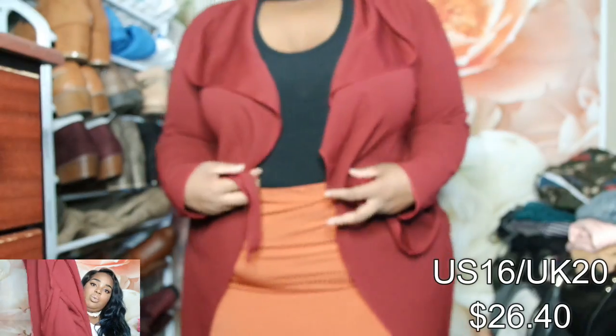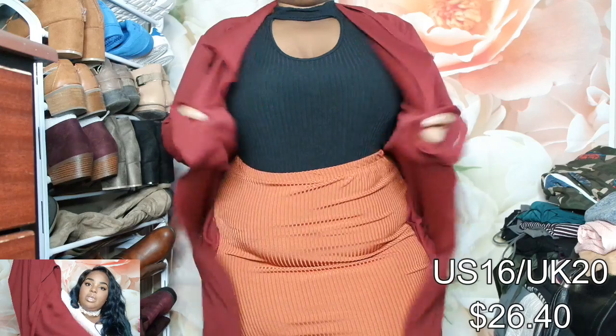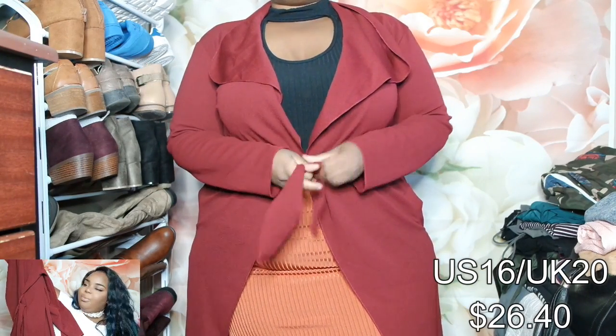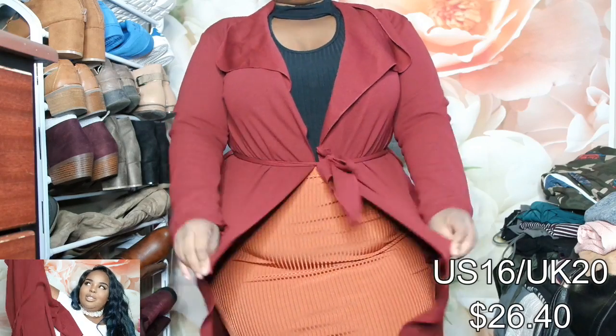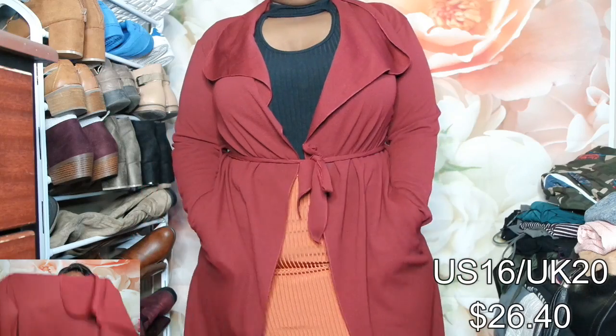The next thing from Boohoo, you guys saw me haul this in my big haul, part 2 out of 5. And it was this duster, but it was in a khaki color. And I got it in burgundy, or this wine color, because I just thought it was pretty. And I really loved the first one, so I was like, I'm going to go back and get this one. Yesterday I went to get the camel colored one, but they didn't even have it. And I was so upset. I was like, I should have just bought it when I saw it. But it's the same exact one.